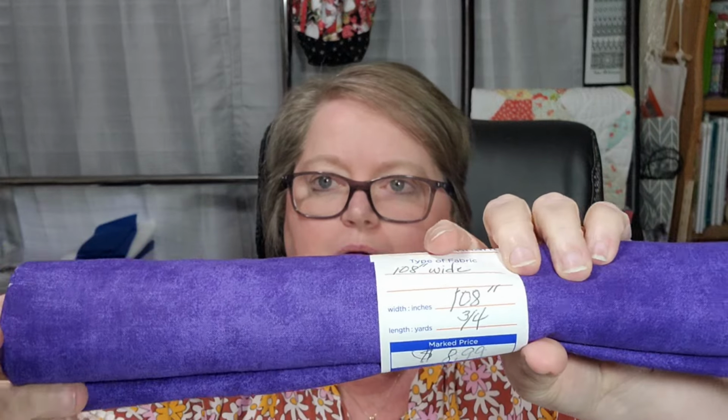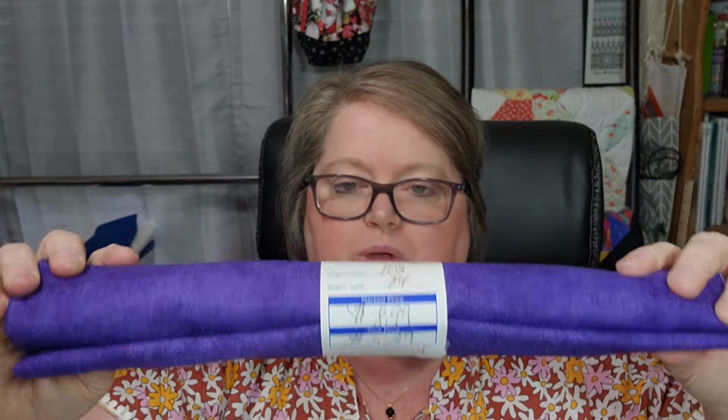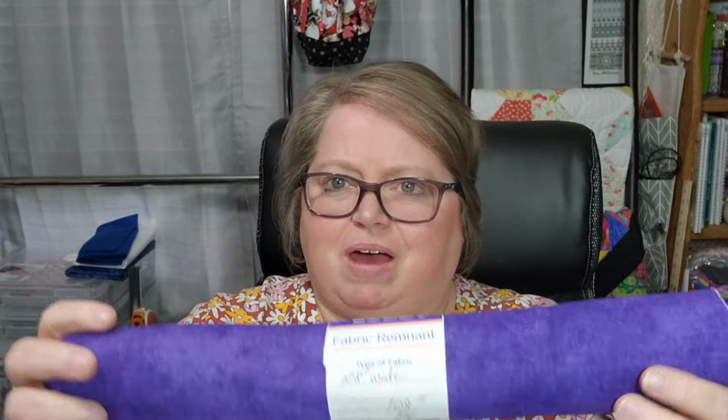But I mainly went to get a thing of fabric. And I found fabric I wasn't looking for. Now this here is 3/4 yard of 108 backing. It was in the remnants, and I'll just show you. Isn't that a beautiful purple? I'm sure I can find a small quilt to back with this. I only paid $5.39 for that. Now, I know it's not a full yard, but it's 108 backing, and that's pretty good.